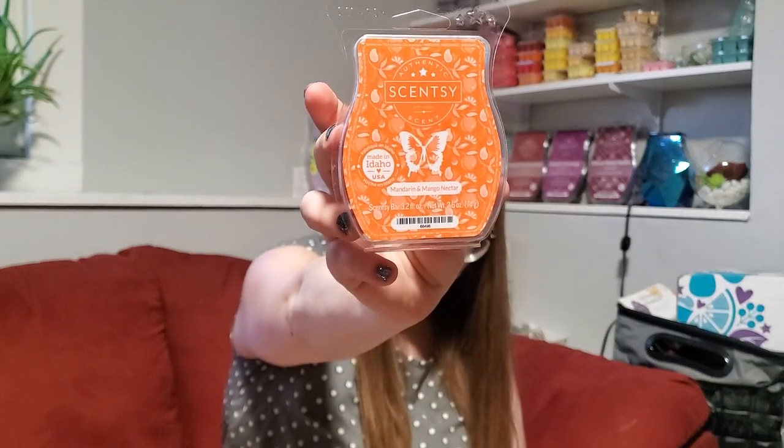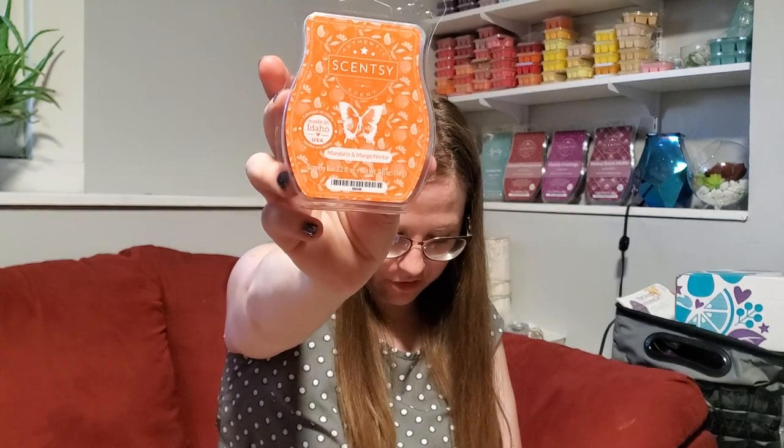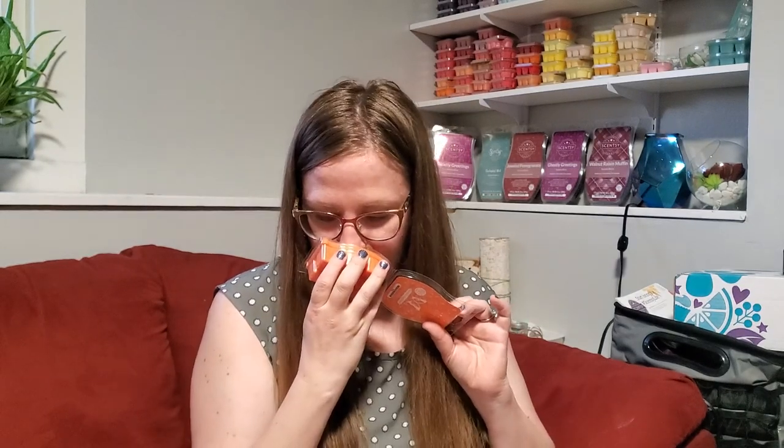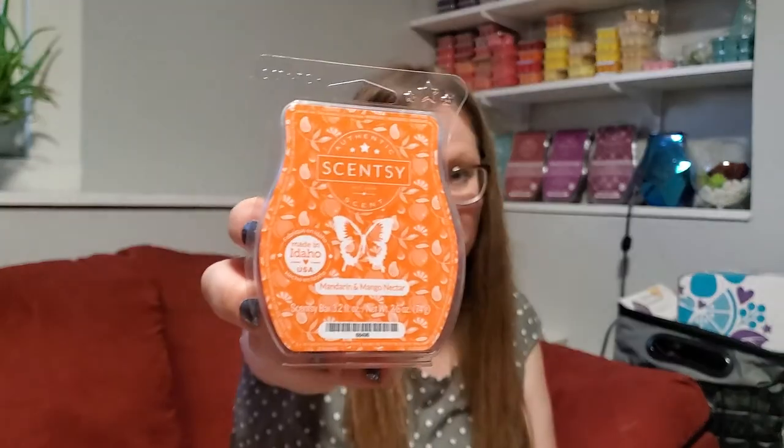And then the last one out of the 4 fragrances from the summer collection is called Mandarin, Mango, and Nectar. And this is an orange colored wax. I'm trying to find it here. Okay. I like this one. Honestly, though, it's probably my least favorite in wax of the scents because I think the mango is giving it almost a bitter note in the wax form that I'm not 100% crazy about, but it's still pretty nice. And I am picky about mandarin and mango scents.